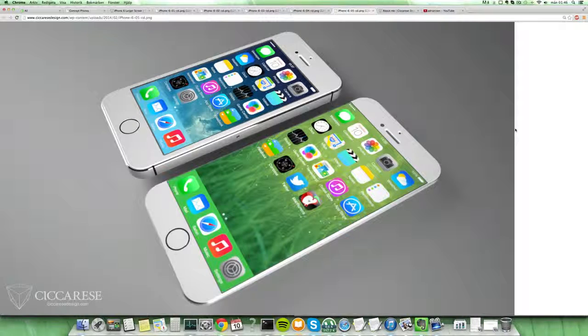So do you like this concept? Edge-to-edge displays are definitely one of the better things here, but the big display is definitely one of the key things that I would enjoy so much more on this next iPhone.